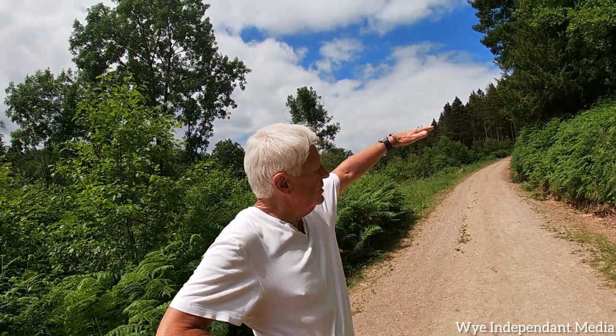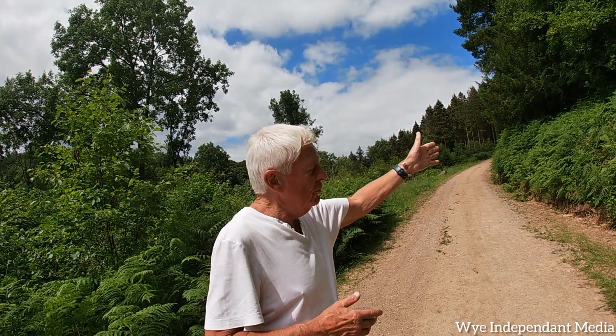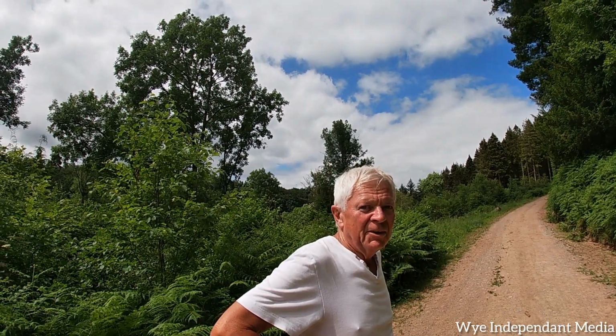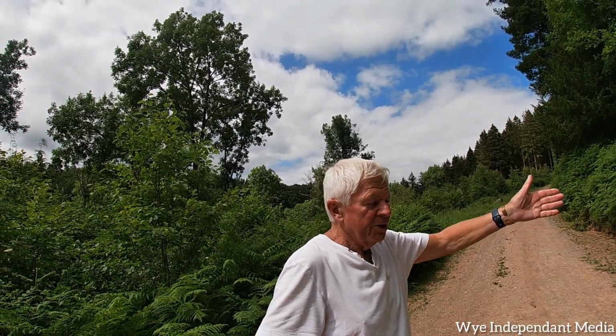Yeah, as soon as you reach, more or less, just go round the bend. Don't cut off nowhere. Just go round the bend. You will see a bit of a side track to the left. Right. Just go along there. So around the bend and then a side track on the left. When it levels up, you will see a side track there.